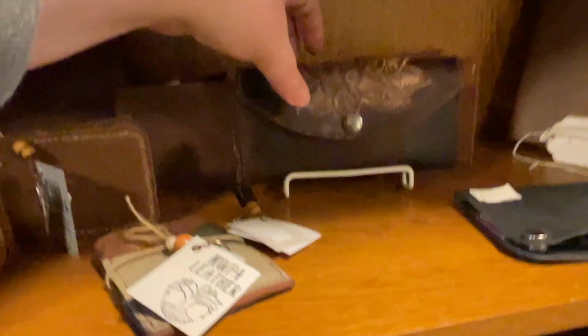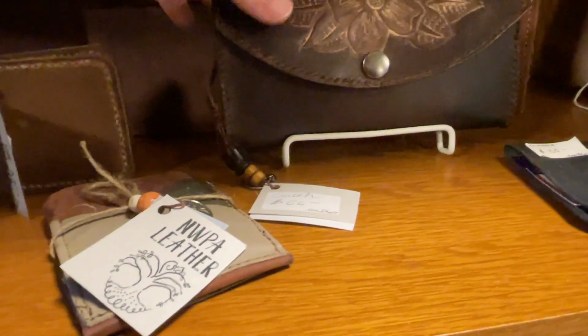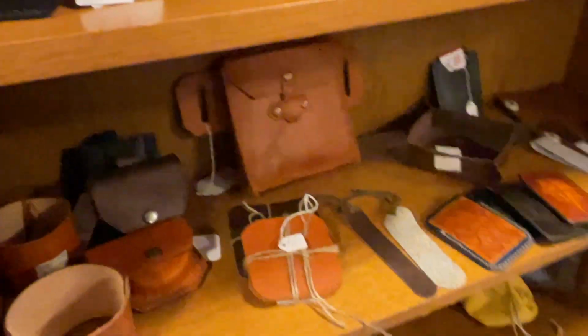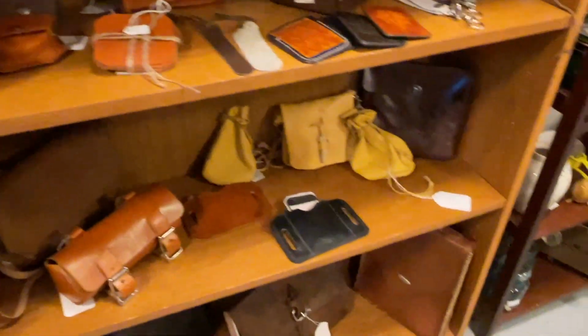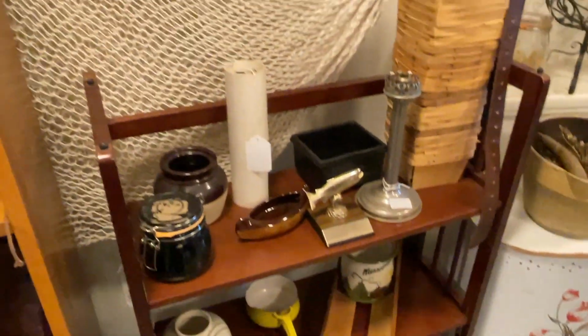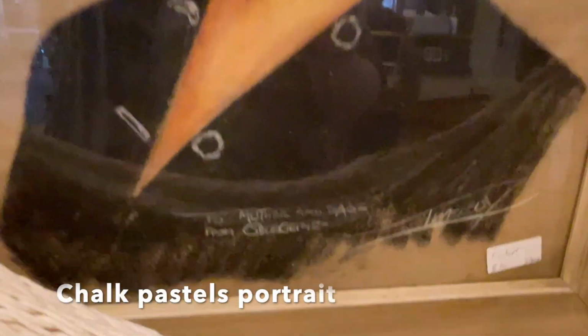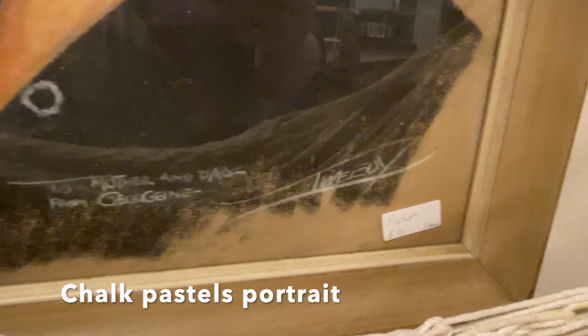I loved this leather work. This is another person who, I don't know if she works there, but she sells these wares and they were gorgeous. Very talented. And if I was in the market for a clutch or a wallet, very quality, beautiful things. Oh, I remember I liked this too. This was a piece that was done in chalk, I believe, and really neat and a great price on that.